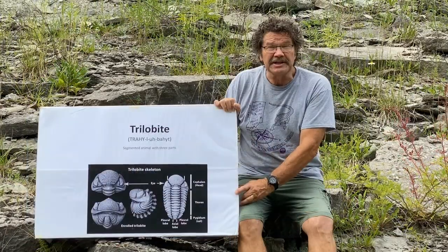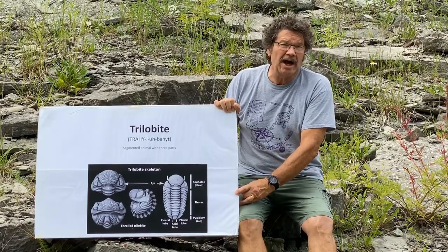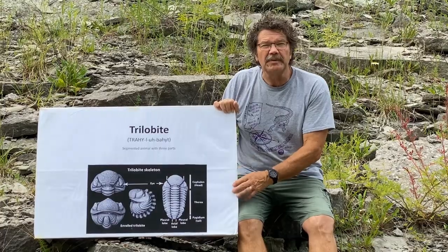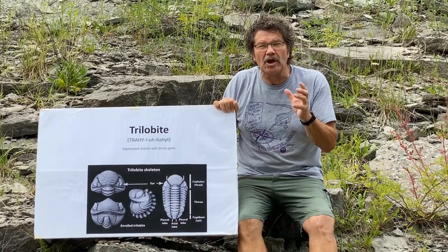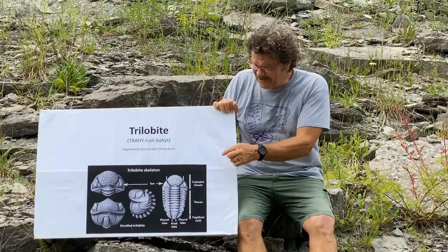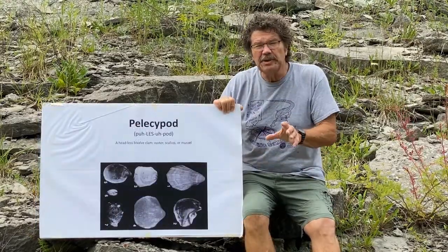Look for trilobites. They're very rare, but you might find one or part of a trilobite. Tri means three lobes. And the ones that come from here, you might find some fragments of one of the largest trilobites that lived, called the Isotelus gigas, or you might find this little rolled up guy called the Flexicalymene meeki. Trilobites, a rare find.